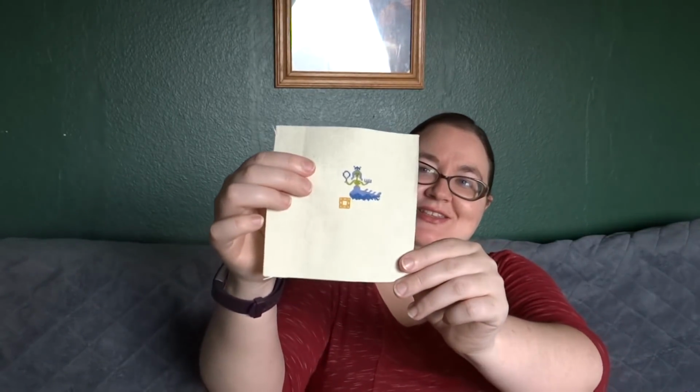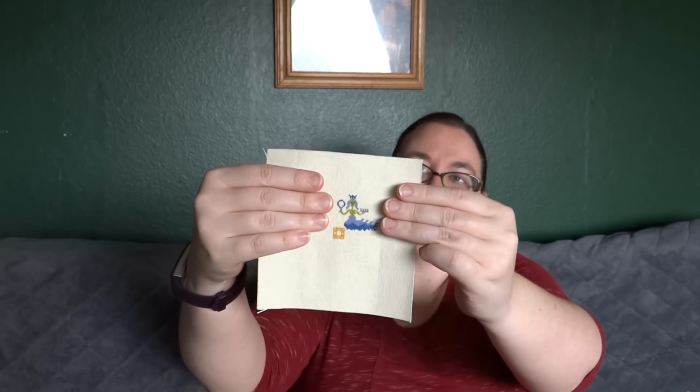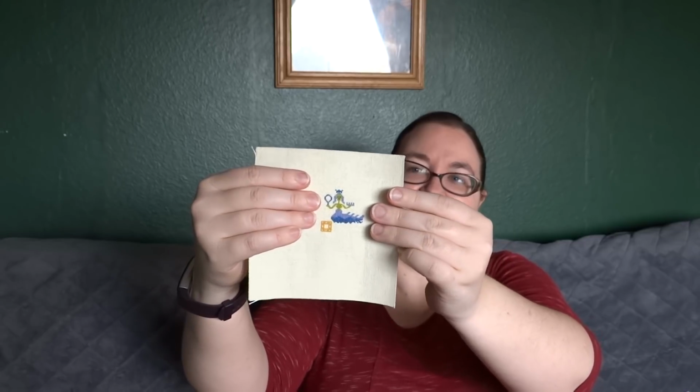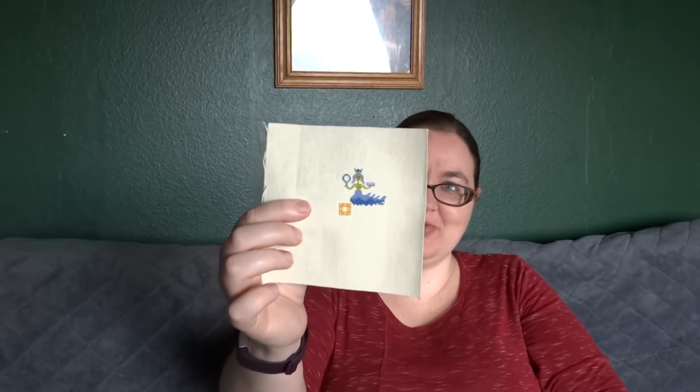Anyway, so I have the mermaid. Look at how tiny this is. Here's my fingers for comparison, and she is minuscule, and I love it. In the middle where there would usually be a button, there's probably just going to be a bead, a little tiny seed bead, because that's all that will fit in that little tiny square. I like tiny stitching, it's fun. So that's Fantasy Biscornu, and I worked on that on Wednesday and Thursday.